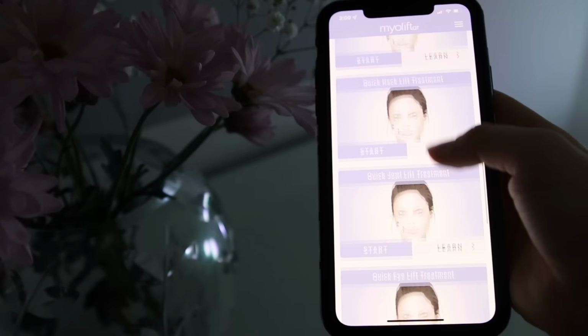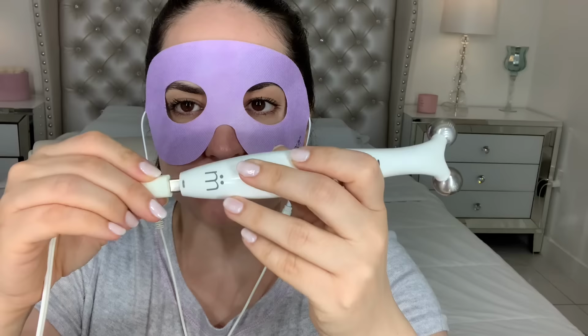There are many types of facial massages that you can do with this device, and as always, this is a product that you have to use. Like with everything in life, consistency is the game changer.